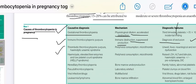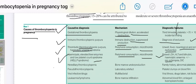The other one is thrombotic thrombocytopenic purpura and hemolytic uremic syndrome: peripheral consumption, microthrombi, unwell, fever, neurological and renal destruction. So these types of patients present with low platelet count along with fever, neurological abnormality, and renal dysfunction, where the renal functions are deranged. HELLP syndrome: peripheral consumption, microthrombi, raised LDH, ALT, bilirubin, hemolytic anemia, preeclampsia or DIC. Hereditary thrombocytopenia: bone marrow underproduction.